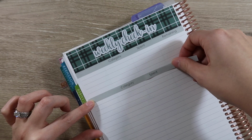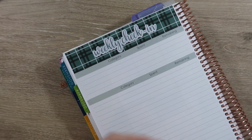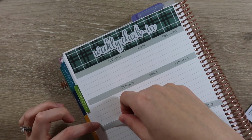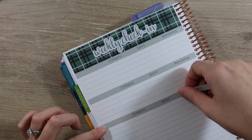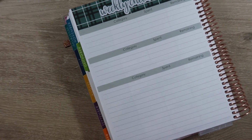I did change around our weekly check-in like little kit. And so I'm really excited for January to start using that. But for now we kind of have the old layout, and that's completely fine. Okay, and then we'll probably do one more.